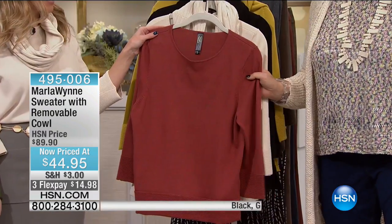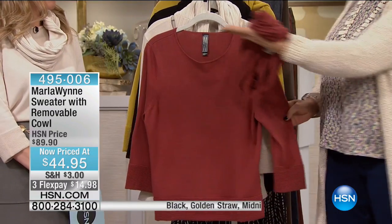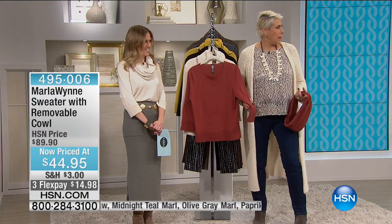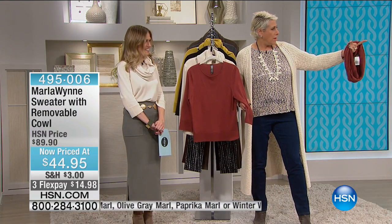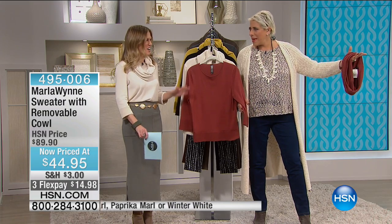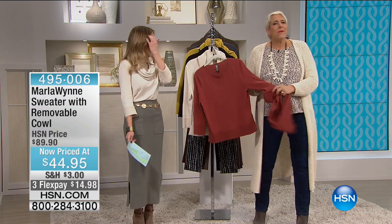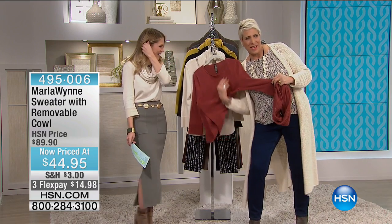We just had a vote. Let's vote. How do you say it? I say paprika. Paprika. Okay, so we got it right. Paprika, like the spice, you know. It's this sort of color that looks like this.